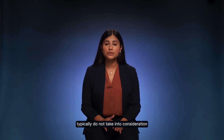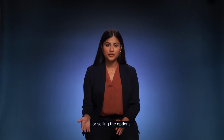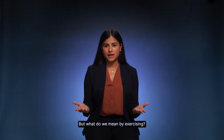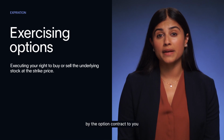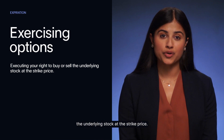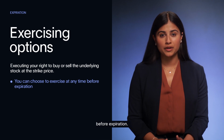These terms typically do not take into consideration the cost or credit of buying or selling the options. It's purely based on the underlying asset's price and your contract's strike price. But what do we mean by exercising? Well, exercising essentially means executing the right given by the option contract to you as a contract's owner to buy or sell the underlying stock at the strike price. You can choose to exercise an option contract at any time before expiration.